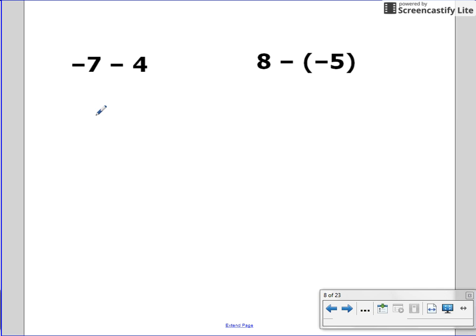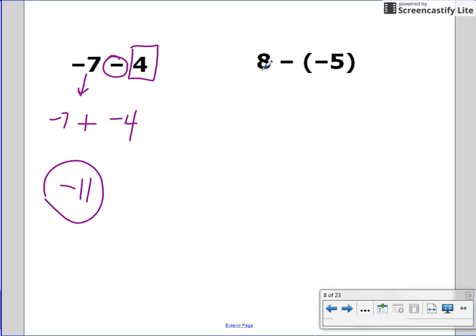So here we go. -7 minus 4. Keep the first number. Change this to addition and then take the opposite of that number. This is the same as -7 plus -4. Now, depending on how you like to visualize this, whether you're thinking number line, where I go backwards 7 and back 4 more, or if you're thinking of lining up integer chips, what I call the magic armies, you've got everybody on the negative team. Final answer, -11.